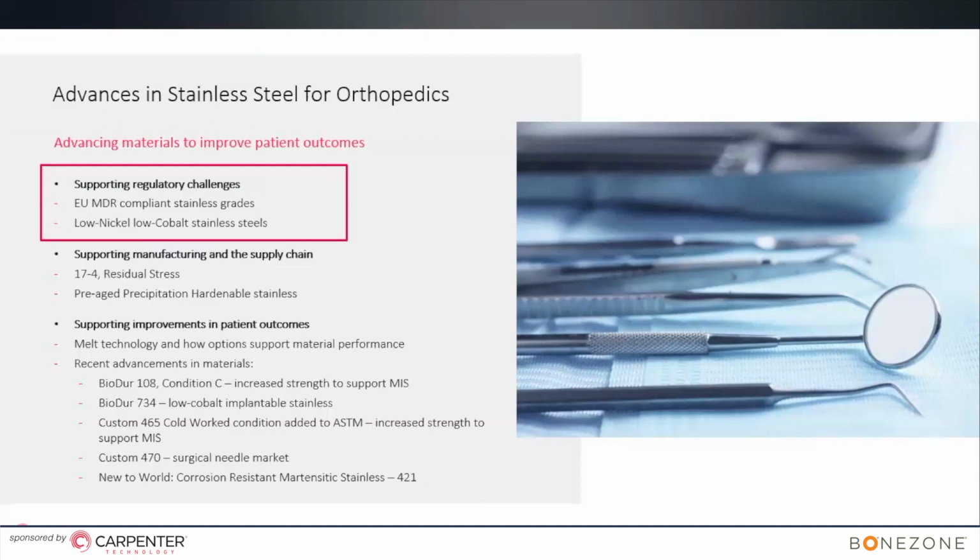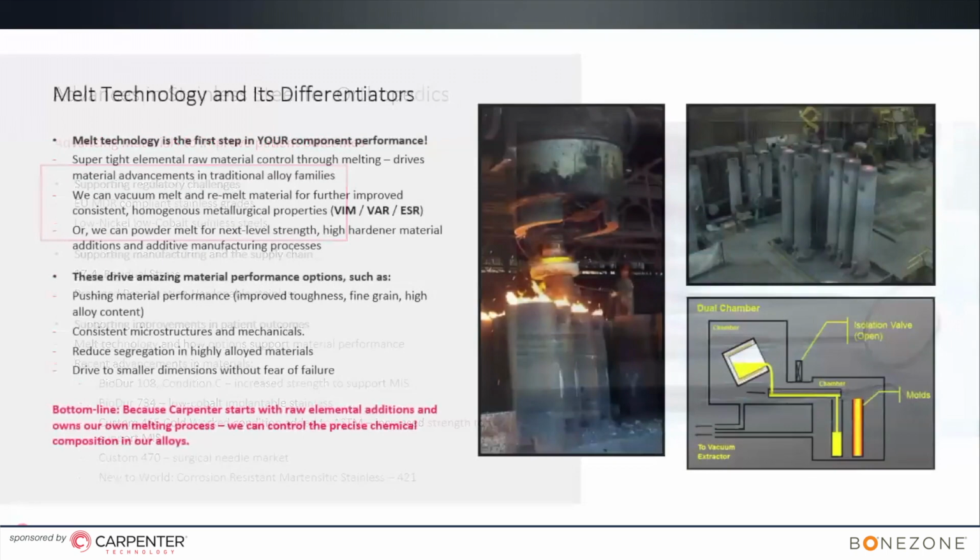On the slide we see here, we'll be talking specifically about stainless steel and the areas in which we are growing, both to support regulatory challenges, to support manufacturing and supply chain challenges, and then certainly, and most importantly, to improve patient outcomes. So in the first section, supporting regulatory challenges, we first must talk about some of the chemical challenges and how Carpenter can support from a melt perspective. Gaurav, please go to the next slide.